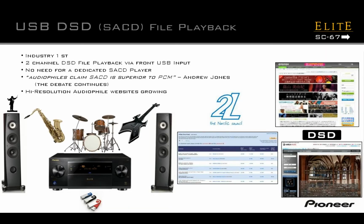Now we have two flagship receivers, the SC67 and the 68. Starting with the 67, we allow DSD file playback. Now DSD is Direct Stream Digital. It's a Sony development from way back in the day of DVD audio and SACD. It is literally a 1-bit audio file format. The file extension, if you care, is .dff.